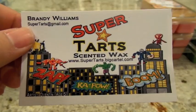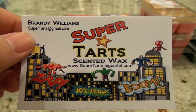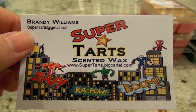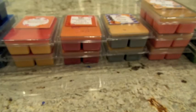Here is the business card. Probably one of the most colorful, vibrant business cards out of any of the wax vendors out there. And she has her son's drawings on there, which I think is really, really cute.